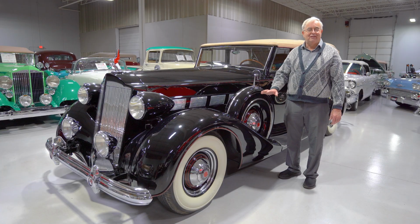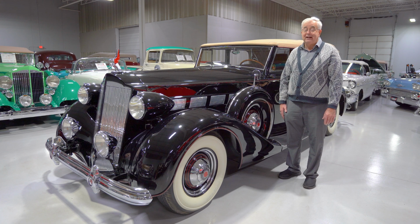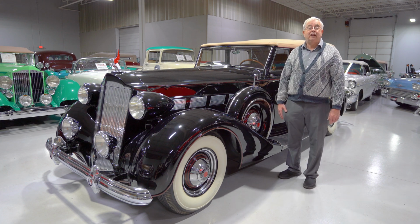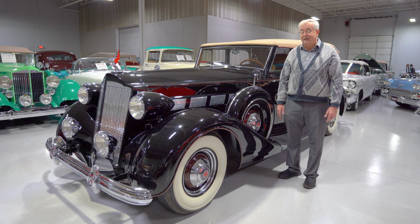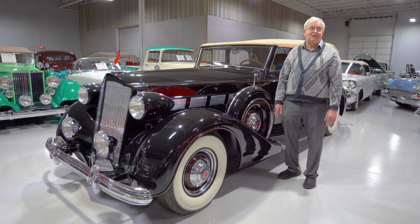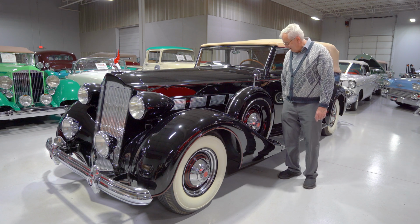Which is really nice. So you would always know what you had. And that was part of the mystique of the Packard. I mean, when you had that kind of car, you were obviously somebody of consequence, because this car was probably priced almost 2 times what the average person made for wages in 1937.